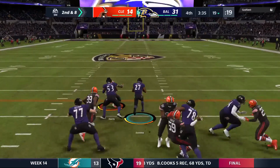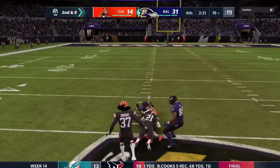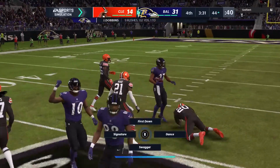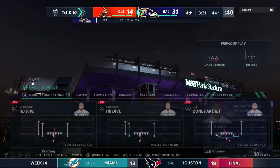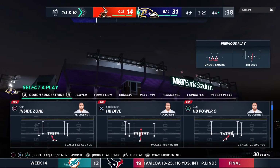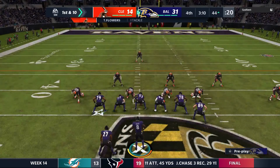Another run here with Dobbins. And some space here. And they're going to have this across midfield and inside the 45. That one good for 37 yards. Carries like that, that's how they're going to continue to salt this thing away here, Charles, in the fourth quarter. Yeah, how about that?